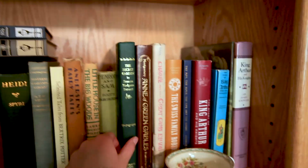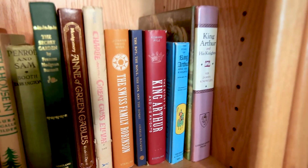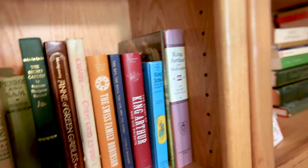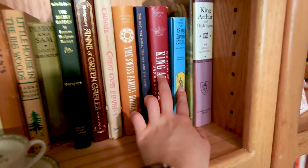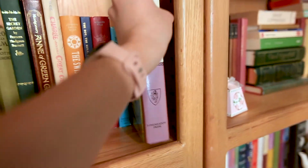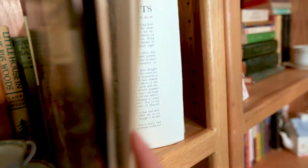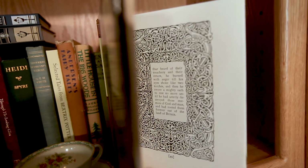And I have another Secret Garden, the Anne of Green Gables, and the Reader's Digest edition. And then right here is my little section of King Arthur books because I really like the story of King Arthur. These 2 are actually the same, and I have read them, but I haven't read this one yet. This one's just extremely humongous, and it is illustrated, which is cool. I always love a good illustrated book.